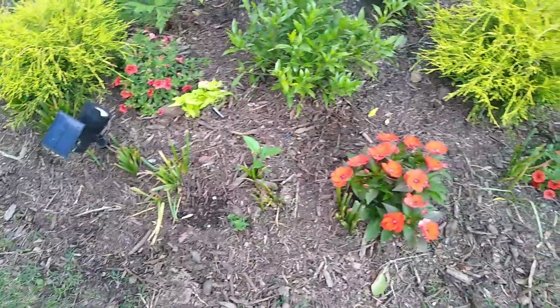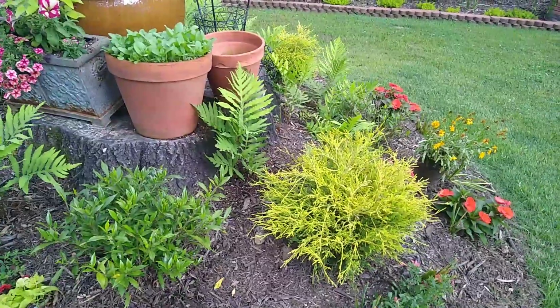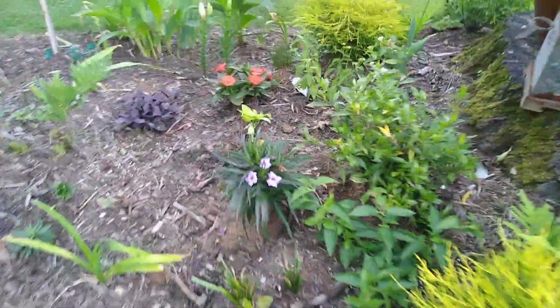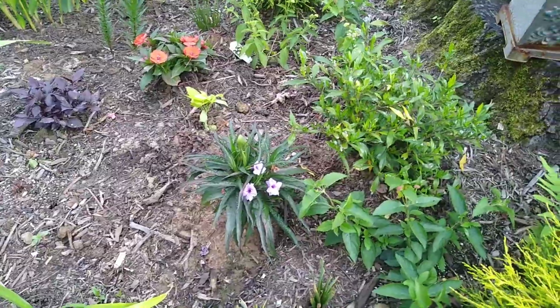In our flower bed, our tree stump bed, you can see how it's coming right along. We've got sun patience. We've got our golden junipers in there. We've got our rattlesnake ferns. We've got some super bells. This is a little Mexican petunia, and this thing will grow to be about 4 feet tall. A really nice looking little plant.